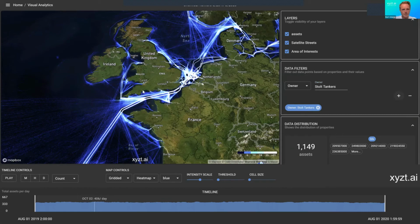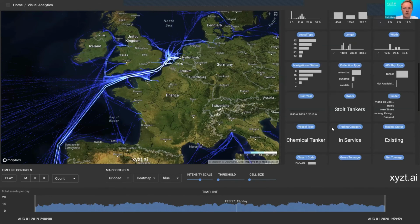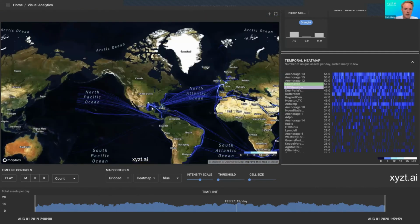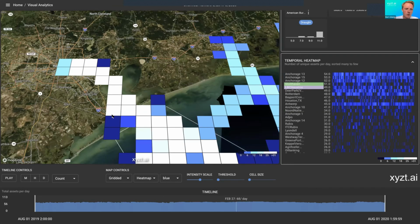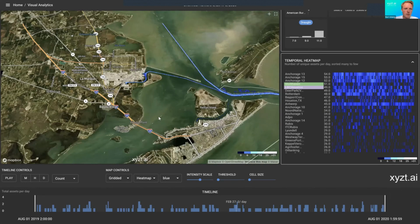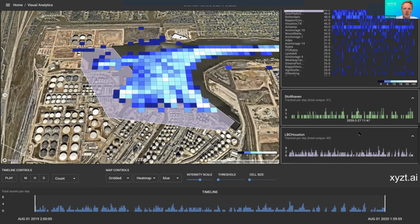Let me put this filter in again. And then it's going to compute not just for the map, the timeline and so on, but it's also going to compute an updated temporal histogram. And you see that most activity is actually in those two areas, which is basically on the other side of the Atlantic, which is here in Houston. So you see a lot of activity going to those different areas. And I think LBC Houston is probably a little bit more up high. It's probably here. Yeah. So here you see the activity of the Stolt tankers going to that chemical terminal.